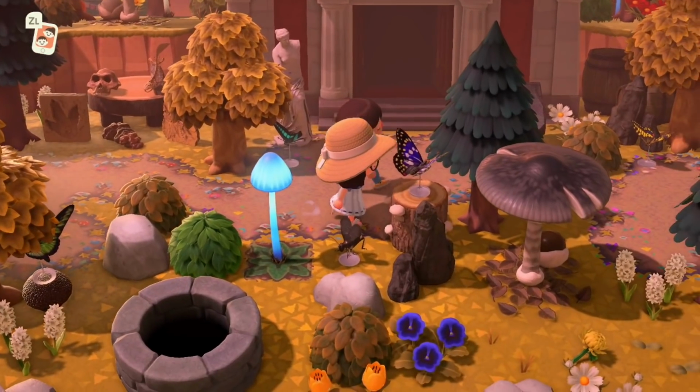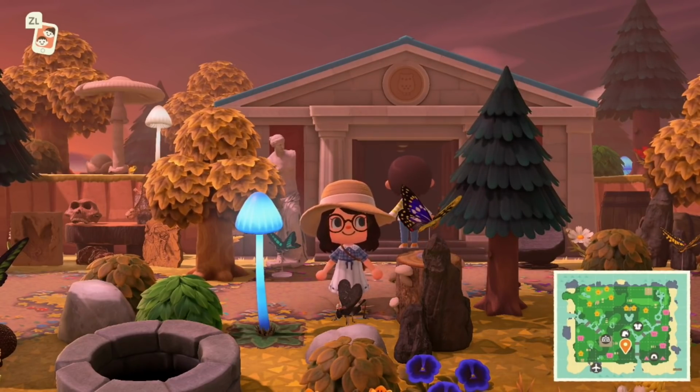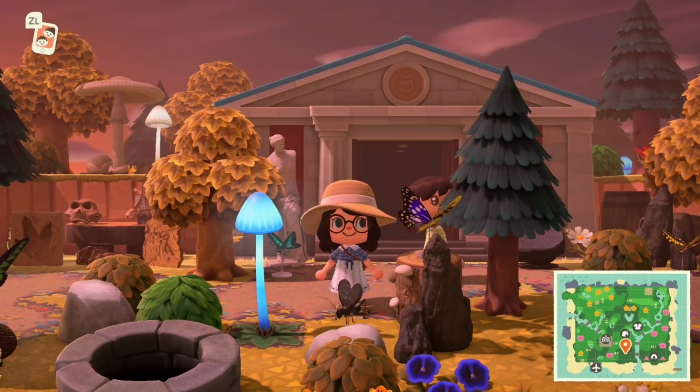I just think she's done a great job with decorating. Everything's really well placed, even like the trees, the mushrooms. I love how many mushrooms there are. It really helps to create that vibe, and at night I bet it looks beautiful as well. So really great job. Thank you so much to Alexandria for having us out.